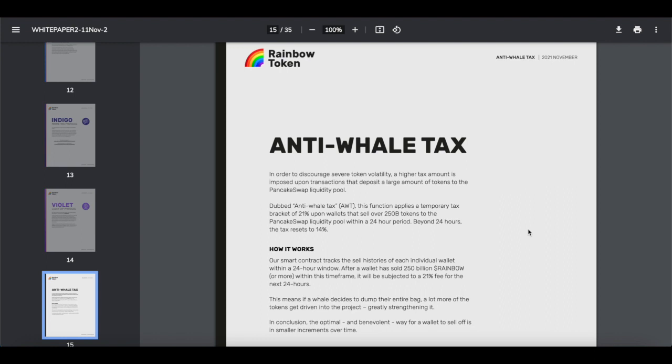So in order to discourage severe token volatility, a higher tax amount is imposed upon transactions that deposit a large amount of tokens to the PancakeSwap liquidity pool, dubbed anti-whale tax, AWT. This function implies a temporary tax bracket of 21% upon wallets that sell over 250 billion tokens to the PancakeSwap liquidity pool within a 24 hour period. Beyond 24 hours, the tax resets to 14%.